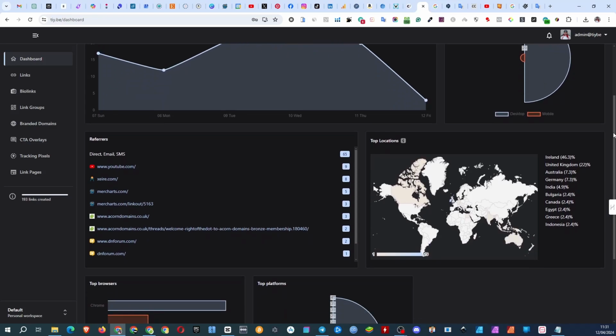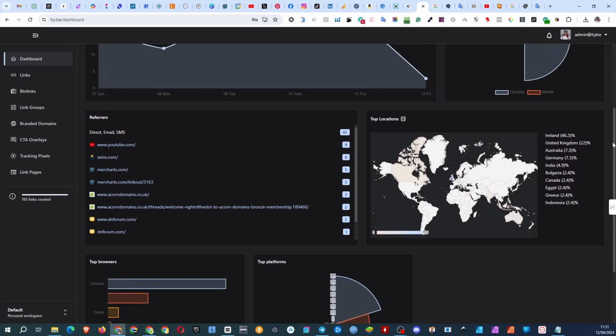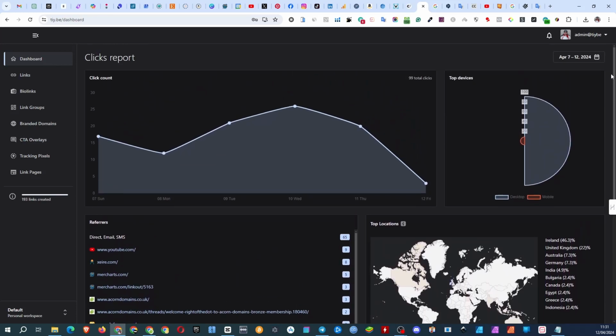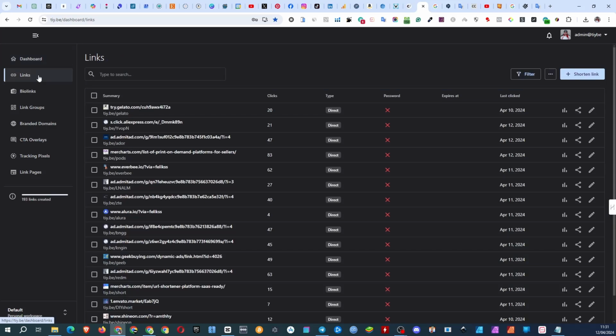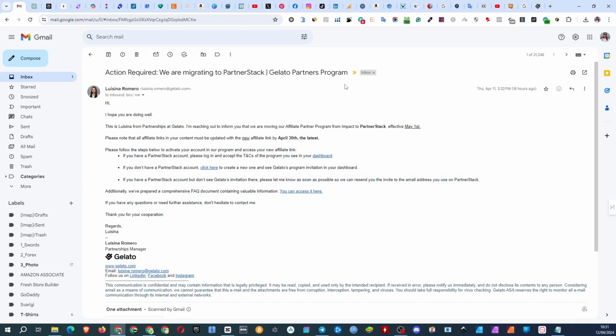There are many reasons why you want your own URL shortener, but today I will show you one that happens quite often. Those in affiliate marketing will understand better than anyone what I'm talking about. Yesterday I got an email from Gelato announcing they are moving their affiliate partner program from Impact to Partner Stack. Long story short, all Gelato affiliate links you shared around the web will not work for you anymore.